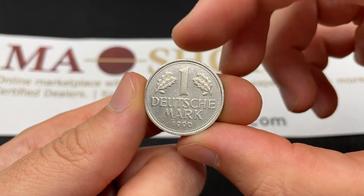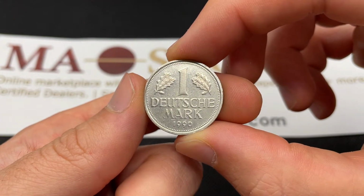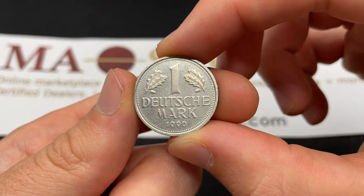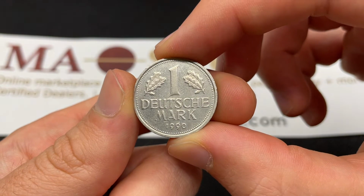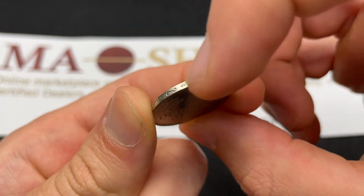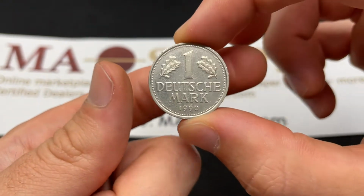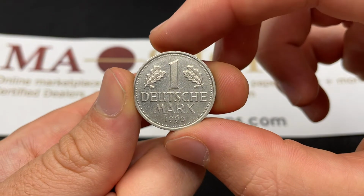The design here with the oak leaves is the same since 1950. The mark had been created in 1948. This is the only one mark design, and that oak symbolism is sort of the reemergence of Germany growing after World War II. It's seedlings on their 5 and 10 Pfennig coins, a little bit of just some designs around the edge. Don't really mean too much there, but the coin's copper nickel weighs 5.5 grams and has a 23.5 millimeter diameter, so pretty similar in size to a US quarter.